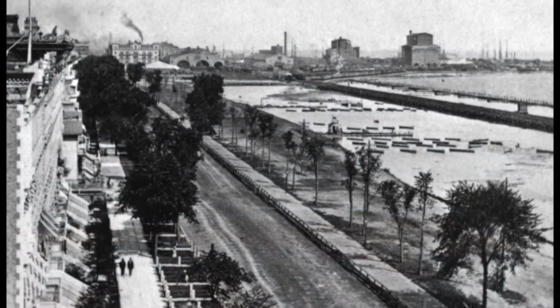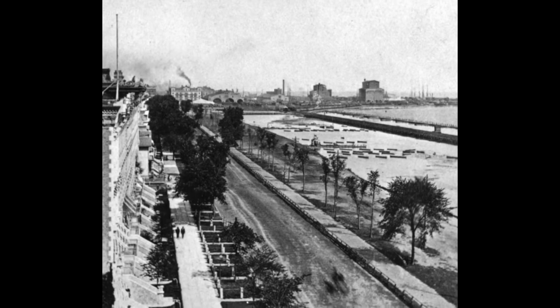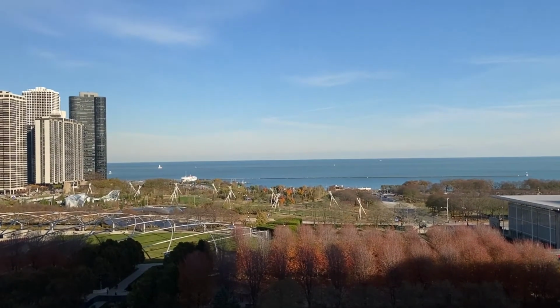In the early 1900s, when he looked out of his building on Michigan Avenue, he saw a mess of buildings and trash in what he knew was supposed to be a park for everyone to enjoy. Acting on these thoughts, he brought to Chicago the beautiful lakefront it boasts today.